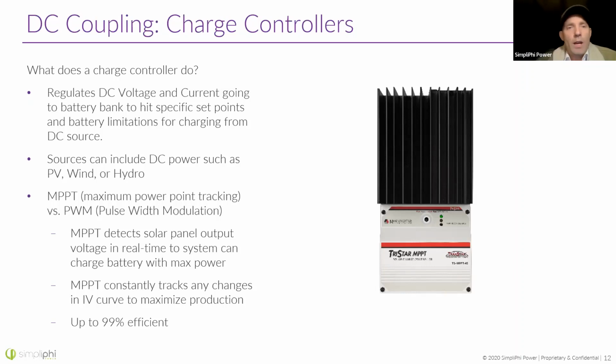The other job of a charge controller is to try to get the most energy possible out of a solar array. And we do that with two different methods. One method is called maximum power point tracking. Those are normally the most common type of charge controllers for bigger home-based systems. MPPT, you've probably heard that term. And Chuck is going to talk a little bit about what that means in a minute.